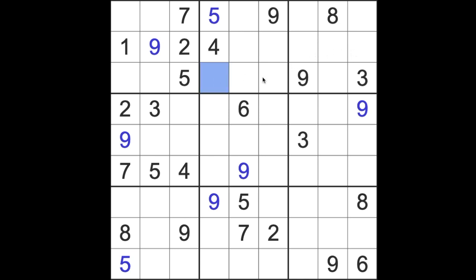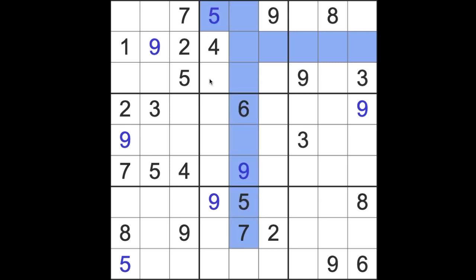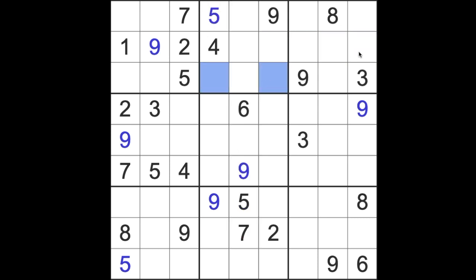In fact, is this 6 and 7 pair? Let's work this out. 5, 6, and 7 are in here, right? 1, 2, and 4 are in those squares. So 5, 6, and 7 must be here. Now, if this is a 7, 7 blocks across here, 7 blocks across here, 7 blocks up here. So this square and this square 7. If it's a 6, 6 blocks across here, 6 blocks up here. So yes, this is a pair of 6 and 7. We found ourselves a matching pair of 6 and 7 here.